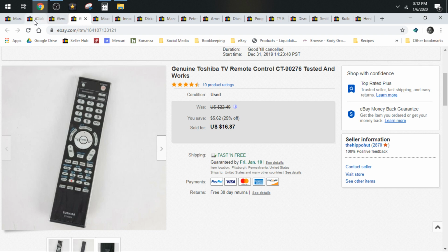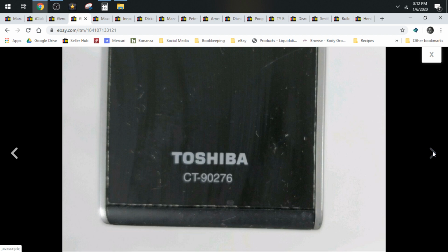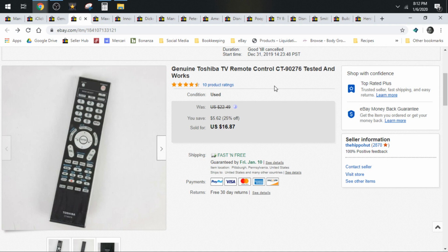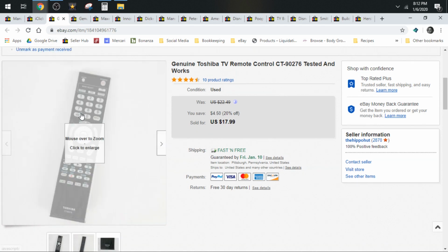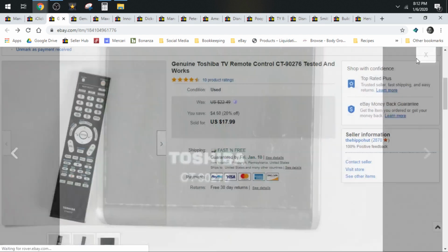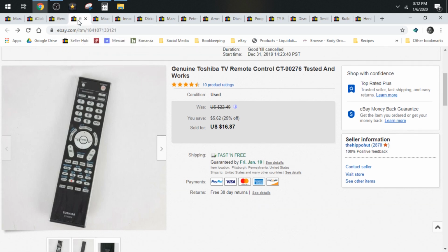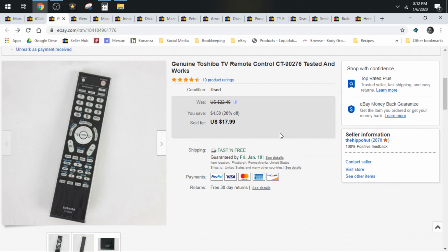So I picked out 3 to show you this week. This is a genuine Toshiba TV remote control. You can see it here. That's its model number. This one sold for $16.87. This is a different Toshiba TV remote. There's its model number. These are the same remote, so we must have sold 2 of the same one. Awesome. So this one sold for $16.87, and the same one sold for $17.99. So we had more than one of those.